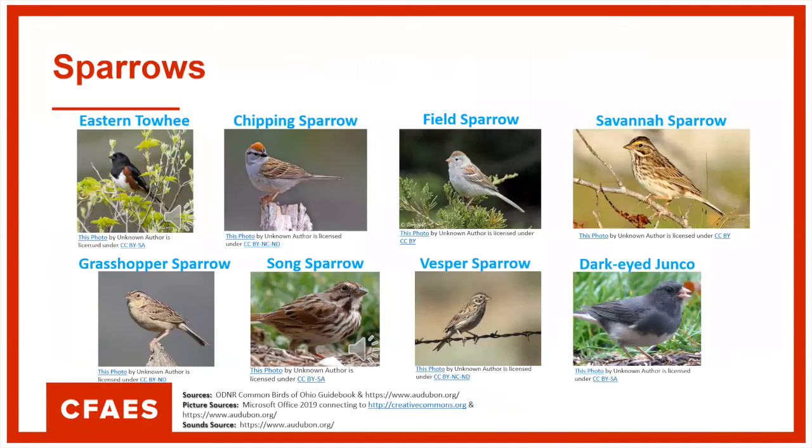And sparrows, there's lots of different sparrows in Ohio. We have the eastern towhee, the chipping sparrow, the field sparrow, vesper sparrow, savannah sparrow, grasshopper sparrow, song sparrow, and the dark-eyed junco. They're all part of the New World sparrows family of birds. Eastern towhee and field sparrows are resident birds year-round in southern to upper central Ohio, and they're considered migratory in northern Ohio. They'll raise their young here, and in those areas, when they're migratory, they'll raise their young only in the spring and summer, and they're going to migrate more south, and that's why they stay here year-round.